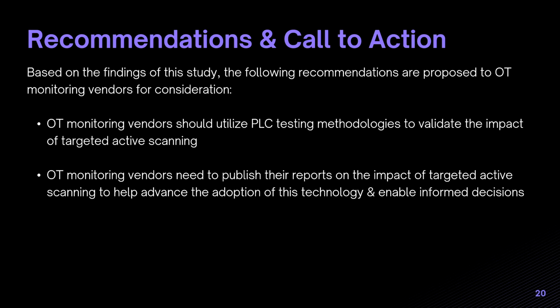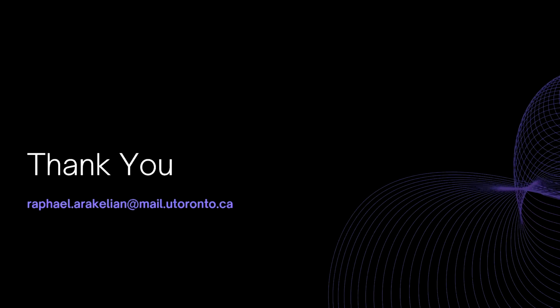And finally, if you already have similar testing methodologies, or you plan on adopting these in the future, I would encourage you once again to please share the results with the community, because by working with each other, we can advance the adoption of this technology, but we can also provide asset owners with the data and the means to make informed decisions. So with that, thank you for your attention, and the floor is open for questions.